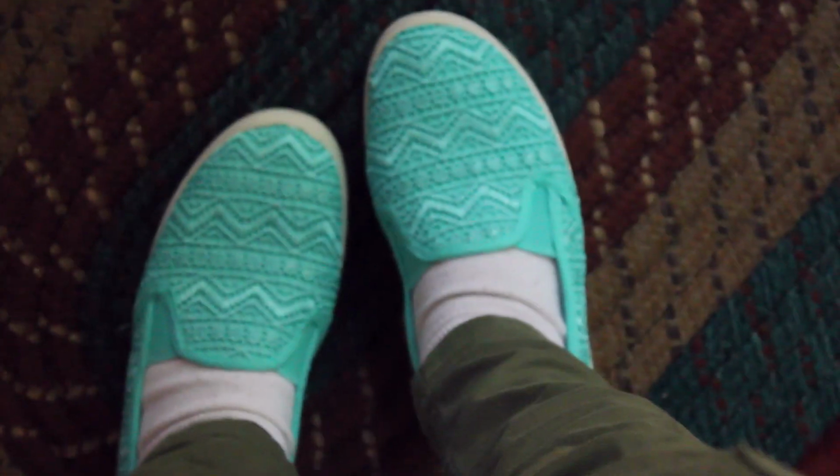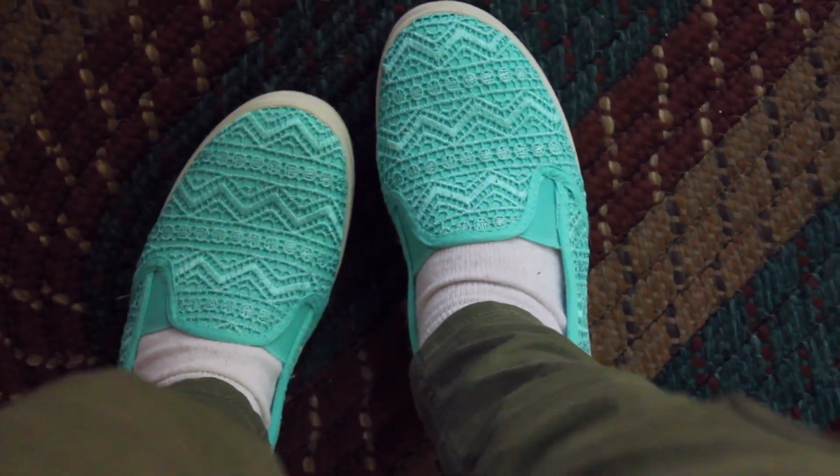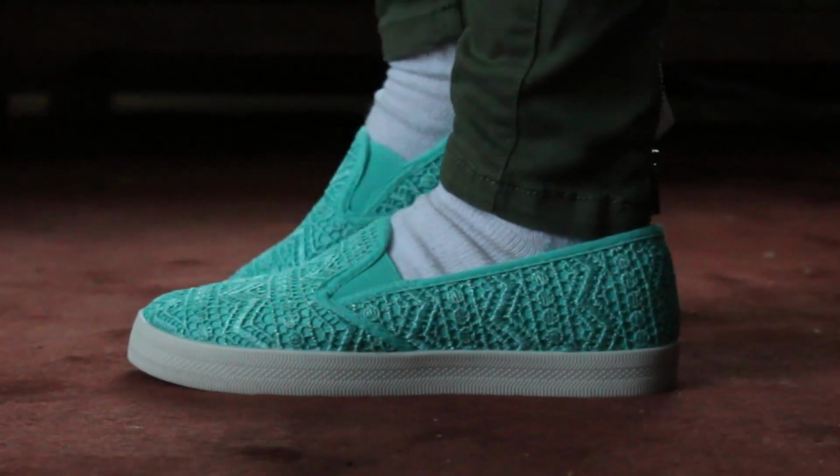So I have over here, you can't see it yet. Surprise, surprise, surprise! Okay, so we went to Forever 21 when we were at the outlet mall. And I got these shoes with a lacy detail, Van-looking slip-on shoes that I liked. But they also had a pink color that I was thinking of getting, but then they didn't have my size, so I just went with these.